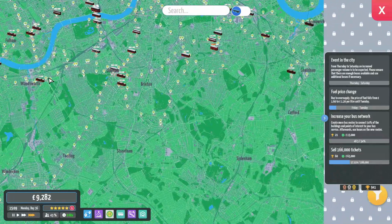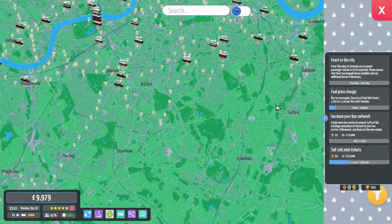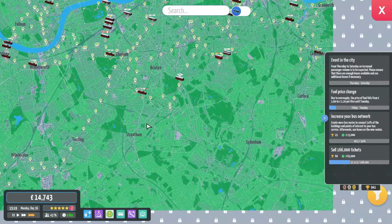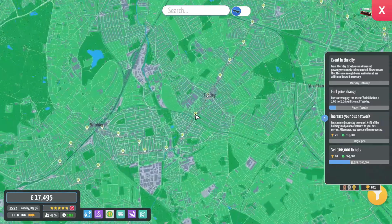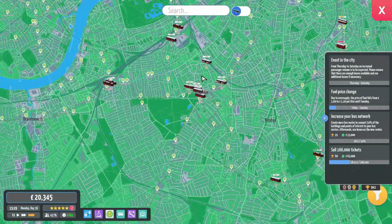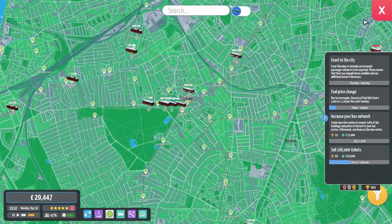I think what we're going to do is a route that goes between these South London suburbs. I mean, I know this route down to Wimbledon is only a night route, I'm pretty sure. And that's public service, so we can't really do much about that.